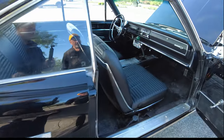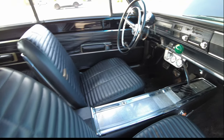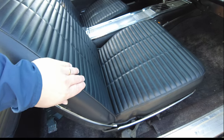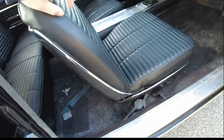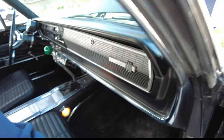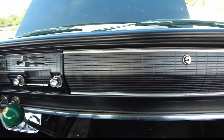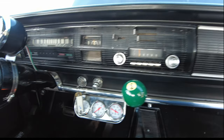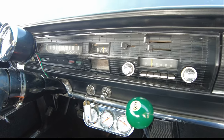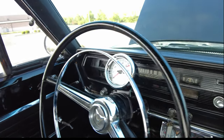The interior was nice. A lot of the gauges didn't work. They can be refurbished, but he did add some of the new gauges in there to compensate. The seats were in great shape. I mean, excellent condition. When I sat down in it, it was comfortable. Had the Coronet 500 badging on the inside of the car. The radio does not work, but you know, I'm sure that can be fixed or replaced with another version.